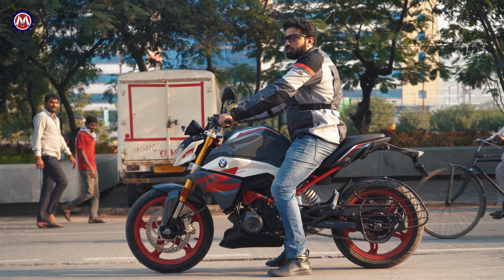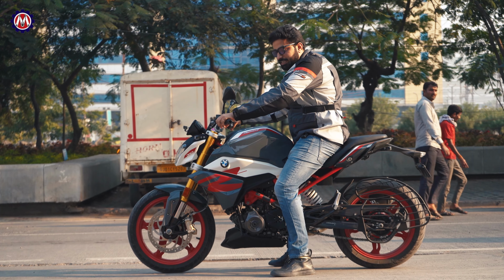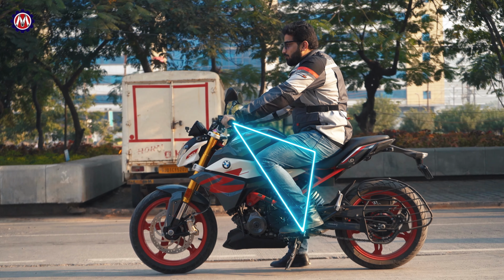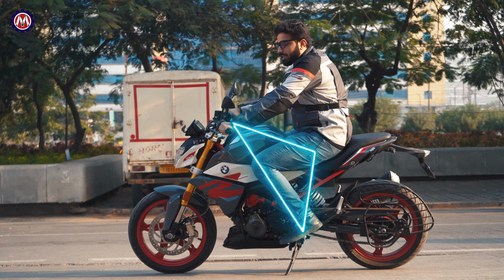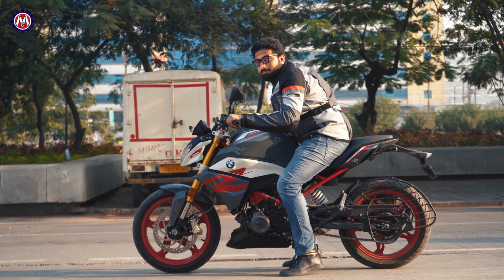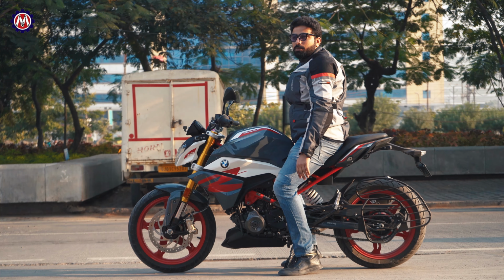The sitting posture is very upright and standard, your back is straight, the foot pegs are not too far at the front, not too far at the back, they're just in the middle, giving you a commanding feel. You can tuck your knees onto the tank. But when you want to go faster and be more aggressive, you can simply tuck into the tank and go faster. And that was the ergonomics of this motorcycle.